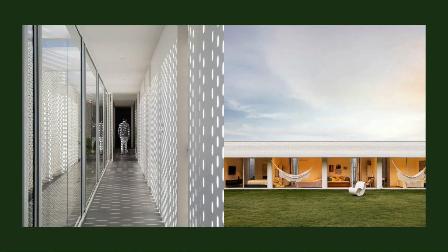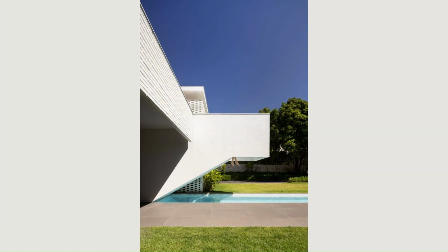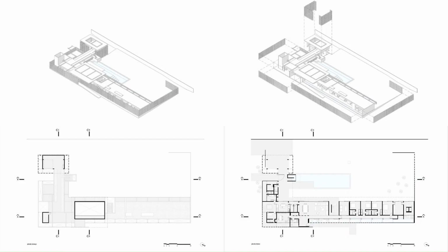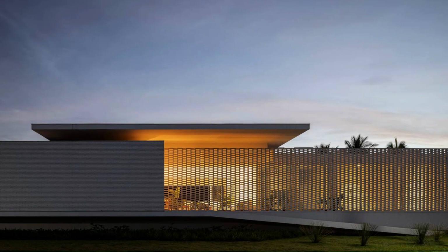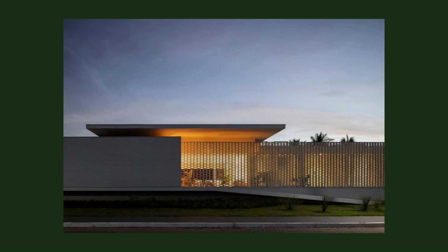Therefore, the bricks form a second facade that has the function of controlling direct sunlight, natural ventilation, and the desired privacy. The bricks have elongated sizes that we designed specifically for the house. The spaced bricks reinterpret one of the most relevant architectural elements in Brasilia, the cobogó, breeze block, which is so important for ventilation and natural lighting in Brazilian architecture.